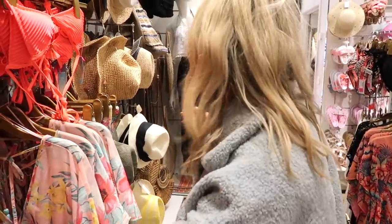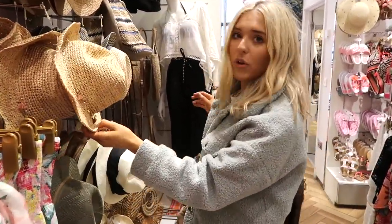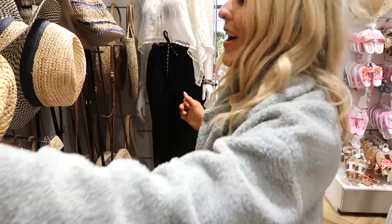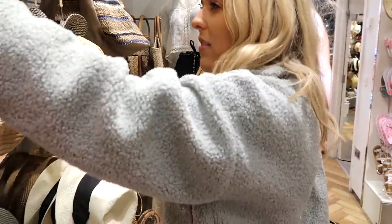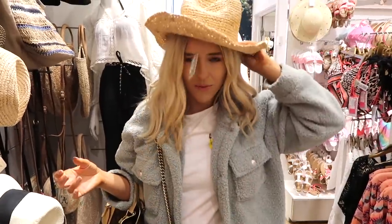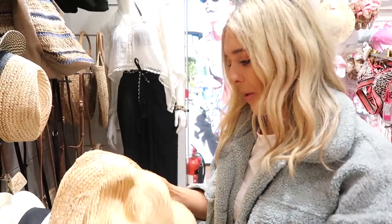How lovely. I really wish I could pull these hats off. This is actually very Paris as well, isn't it? You get stuff for Paris and for Dubai. But I just don't really pull hats off. But I'll try this one anyway and show you in case you do. But I can just have longer hair and then I pull them off more. I'm just not a hat person. But I need to protect my scalp when I'm abroad.